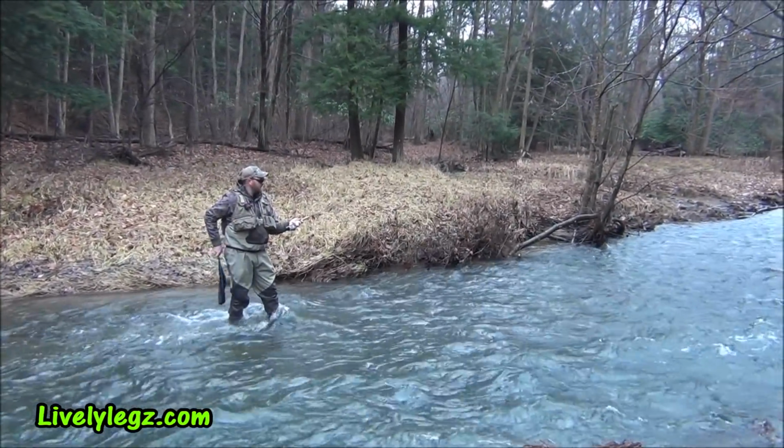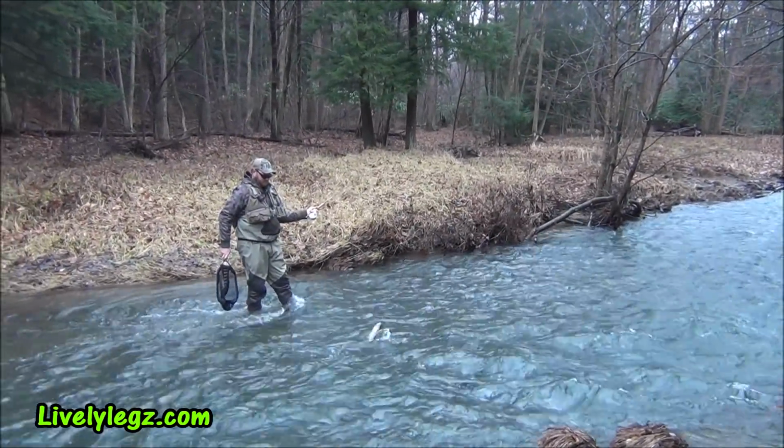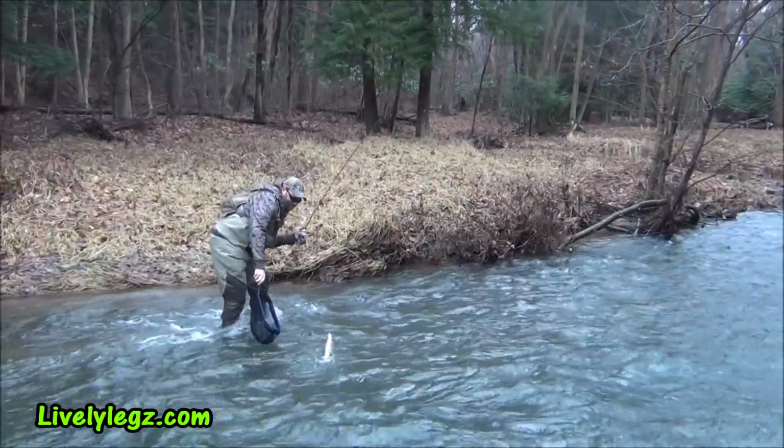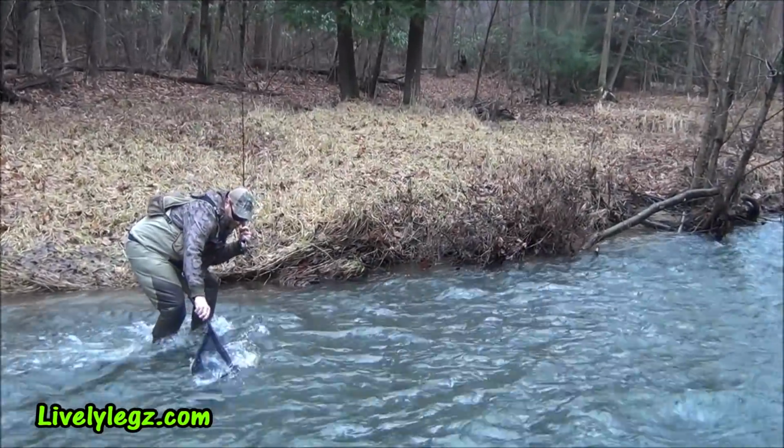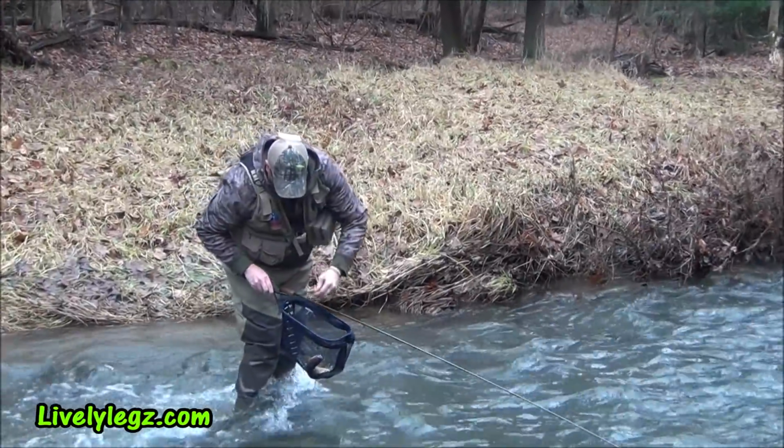Looks to be a pretty nice fish. Yeah, it's a nice one. Definitely a heavy fish. Get in there, get in there. In the net. Nice one, Tim.